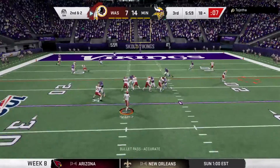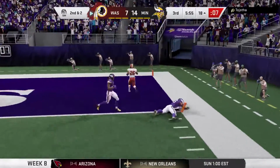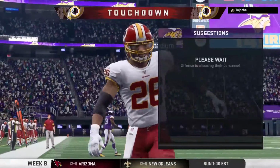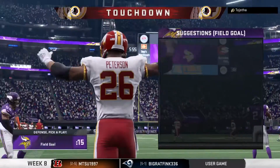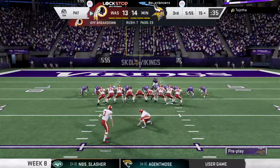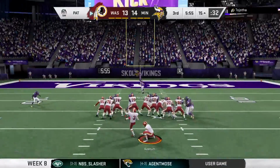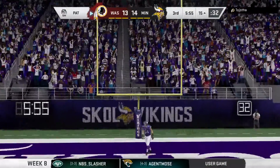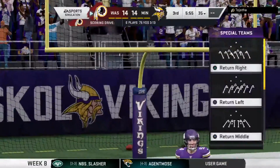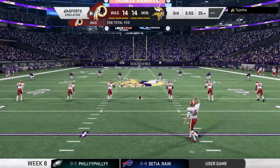Looking to throw again on 2nd down. Haskins. And he's going to find his man out of the backfield. That's complete. And he is into the end zone for a Washington touchdown. Adrian Peterson scoring a touchdown against his former mates as they are an extra point away now from tying this football game. Hopkins with the extra point, and we are tied at 14.